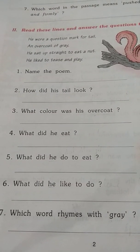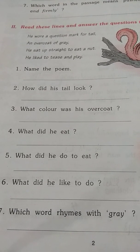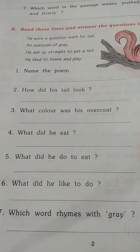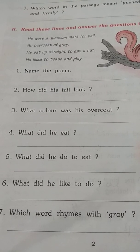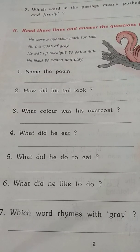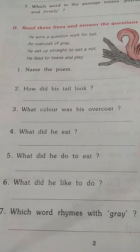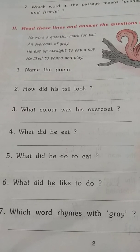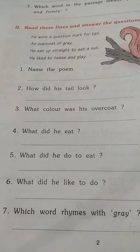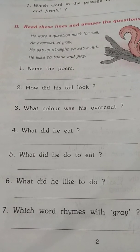As we completed the Unit 1 explanation portion, now we know very well what the poem was. The poem is about the squirrel. Whatever the poet experiences relating to the squirrel, the poet shares with us in the poem The Squirrel. So now one paragraph is given and some questions are given. We have to find the answers from the given paragraph. So first of all, name the poem. The poem is The Squirrel.